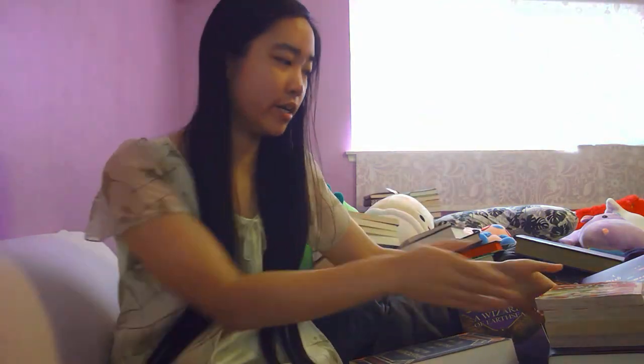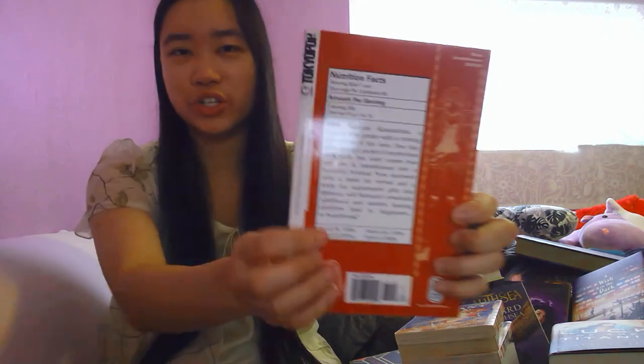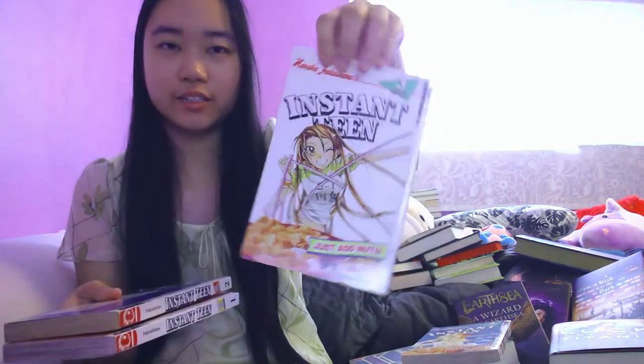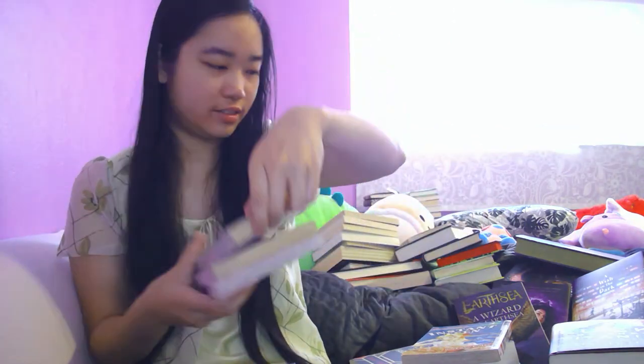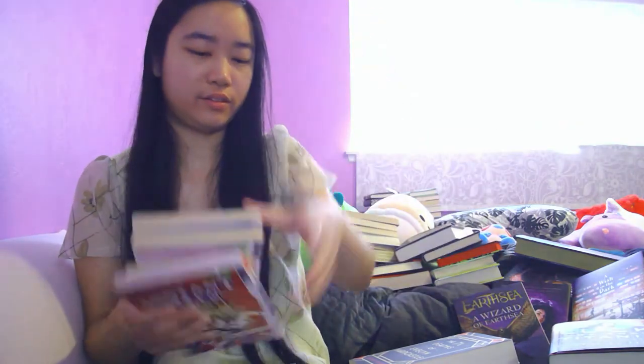This is a mess of books right now. I also bought these books to go with the Bookstagram photo that I still need to take, but this is Instant Teen. It's really cute and gimmicky with like the whole nutrition facts as the synopsis. So here's the first one, and it says just add nuts. Here's the second one. And then the third one. And the fourth one.